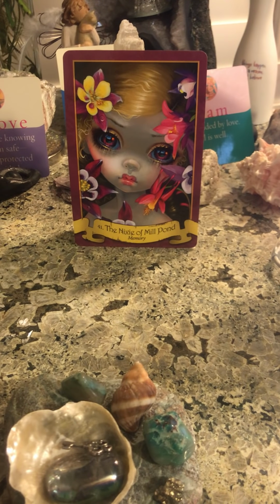Taurus. How does this apply for you? Correct for neutrality on all levels.